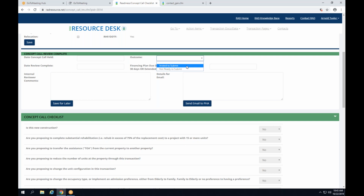And then hit the send email button to the PHA, which is going to say to them, you've been invited to submit. That's the best of all possible worlds. What if they're not ready to submit? What do I do? Well, you're going to select not ready to submit. And when you do that, you're going to type in this section, details for email, what it is you need from the PHA in order for them to submit the financing plan.